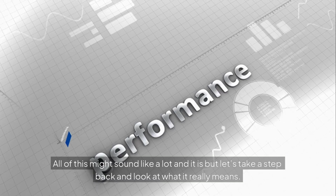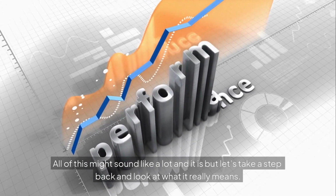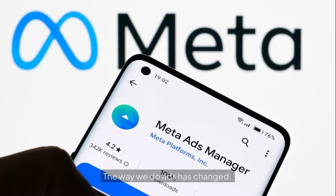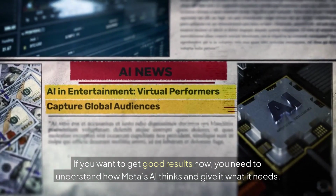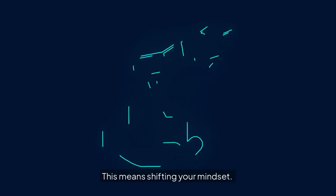All of this might sound like a lot, and it is. But let's take a step back and look at what it really means. Meta Ads is no longer just a simple platform where you boost a post and hope for the best. The way we do ads has changed. You can't just rely on what worked before. If you want to get good results now, you need to understand how Meta's AI thinks and give it what it needs. This means shifting your mindset.